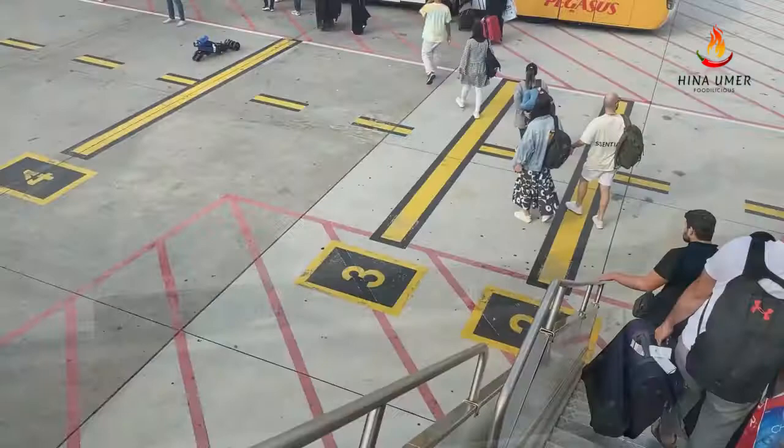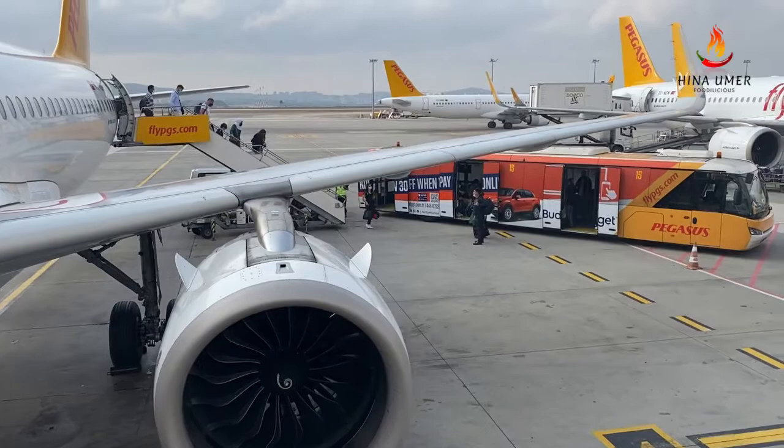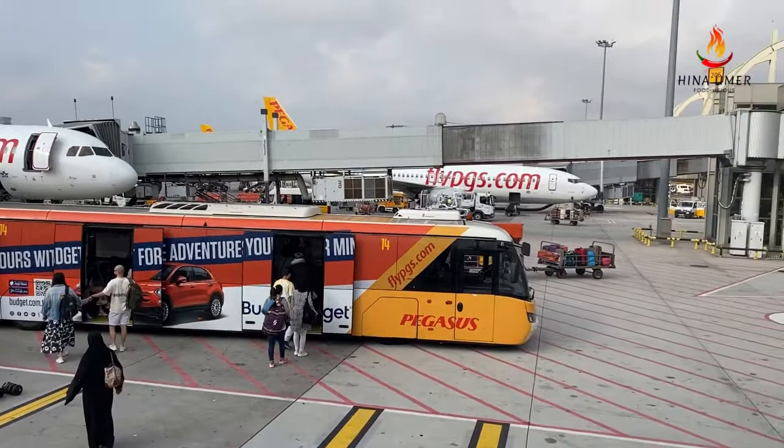It was our first experience traveling on Pegasus Airline. It's a Turkish budget airline, and I would say it was an okay sort of experience, as you would imagine with any budget airline.